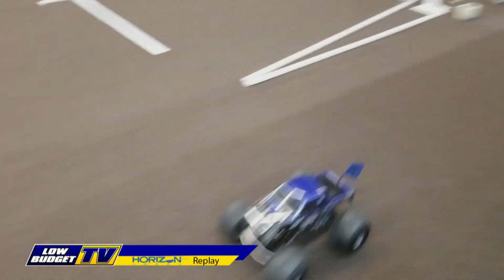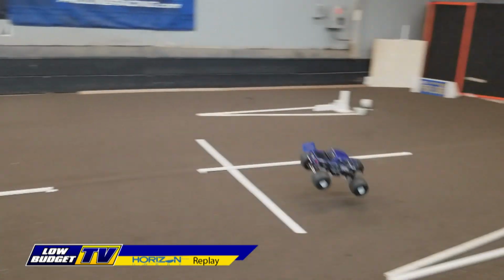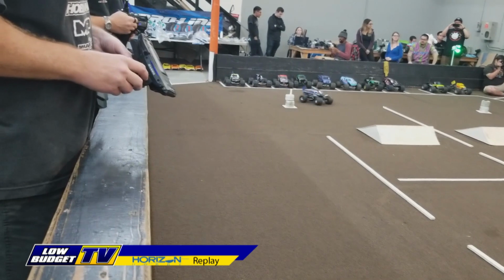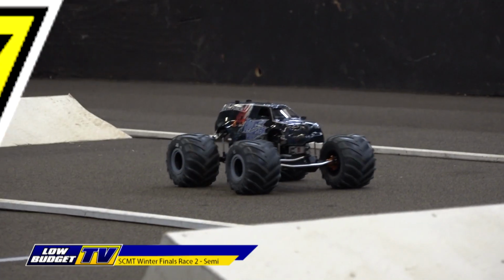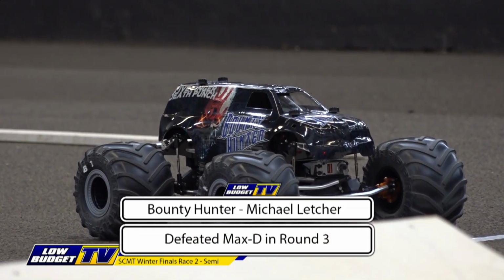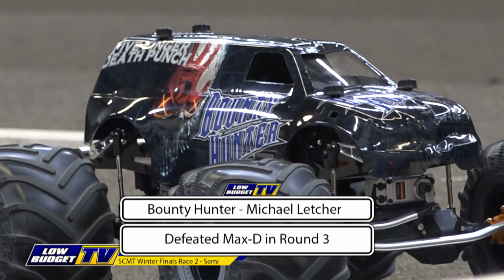If you take a look at Adamo, I don't think Trevor enjoys this corner very much, but he's always knocking over the tires in the corner marker. Some places you like certain parts of the track better than others, and that just happens sometimes. As you look at Bounty Hunter with Michael Letcher, who defeated Max D in round 3.